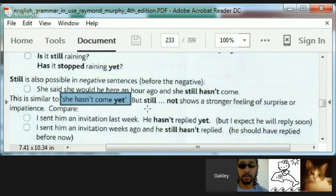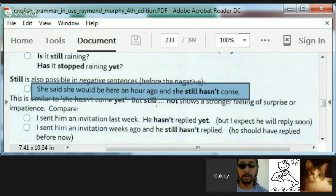Okay, similar to "she still hasn't come yet." The difference is why it's slightly different. "Still" shows a stronger feeling of surprise or impatience. Okay, if I may reread the sentence: She said she would be here an hour ago and she still hasn't come yet.